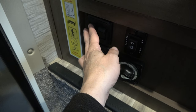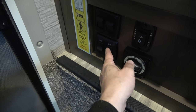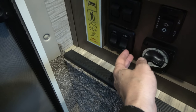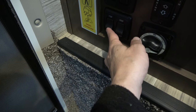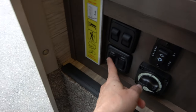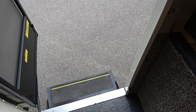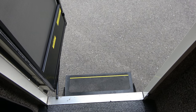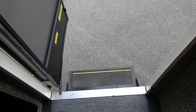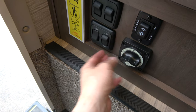This is the outside light, which is very nice. It's like a glowing blue, so it won't bother your neighbors at the campsite, which is great. This is the step, so you'll notice when you open the door, you've got a step that automatically comes out. But if you push this down, it won't automatically retract, it'll just stay out. If you're going in and out a lot, closing the door a lot, it can get annoying to have that thing going in and out, so you can just leave it in that position if you want to. And then here is a step light, which you can't really see, but it helps you get out in the dark.